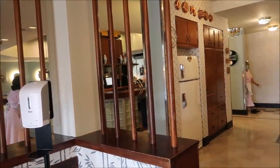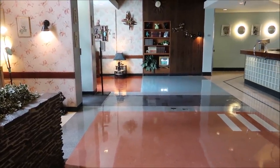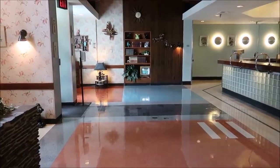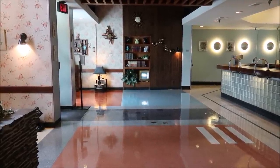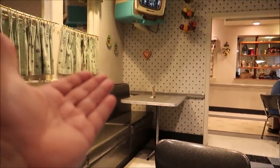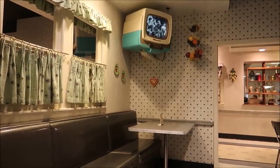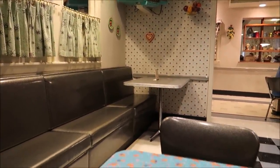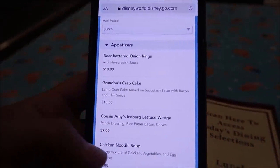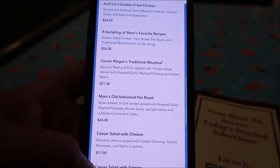Nice. And we're about to go to our table, but wow, I have never seen this like this before. That blows my mind. I ended up getting a table that wasn't a kitchenette table, so we have the TVs actually in the corner instead of being right in the kitchen. And I already scanned my QR code to see what they got going on here, and it's the usual menu, but I'm not seeing any blue plate special.